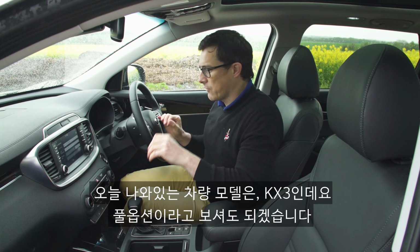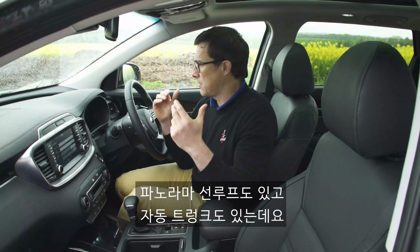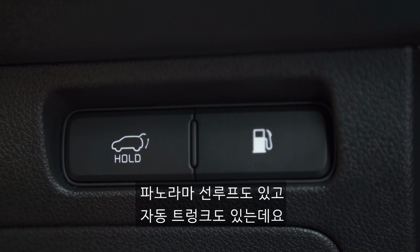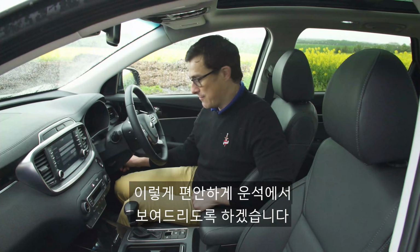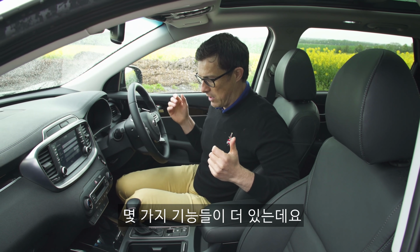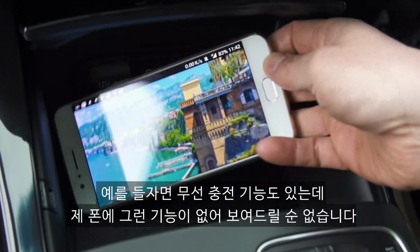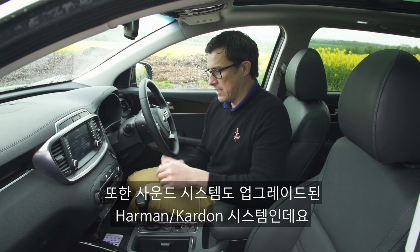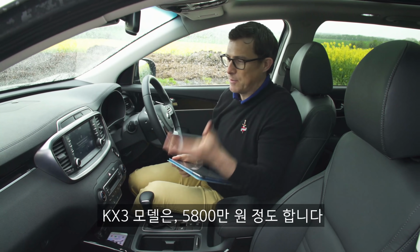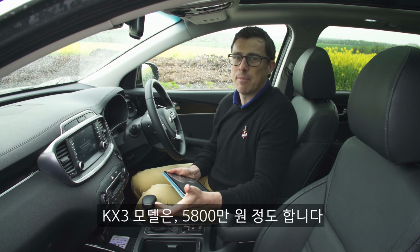Now, this particular model I've got here is the KX3, and it's got pretty much all the bells and whistles. So it has stuff like that panoramic glass sunroof. It's also got an automated tailgate, and I'll just shut it now here from the comfort of the driver's seat. It's also got some other bits and pieces on it as well, such as, oh look, you get wireless charging for your mobile phone, though my phone doesn't actually have wireless charging. Another feature it has as well is the Harman Kardon stereo. This does bump up the price though, so this particular car costs almost £39,000.